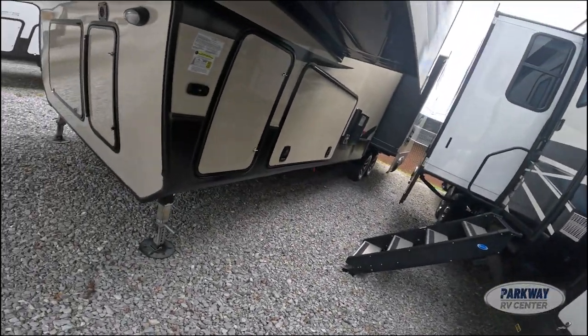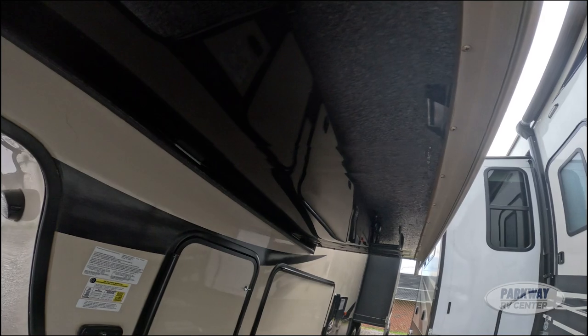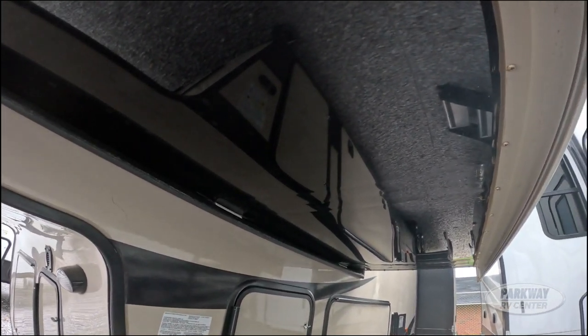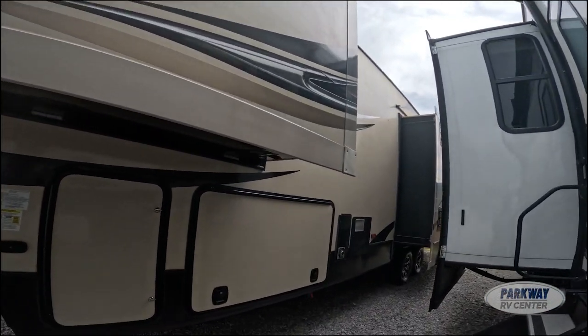We also have our slide outs covered underneath, so you don't just have exposed plywood or Luan, which is really nice. That's going to help with leaks a lot.